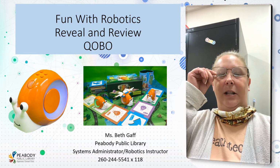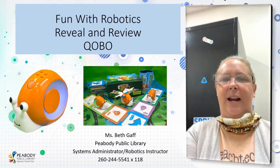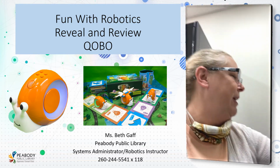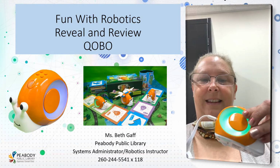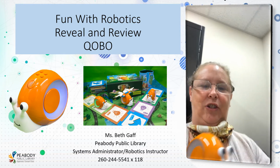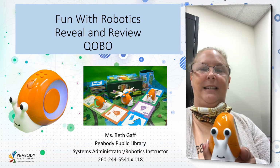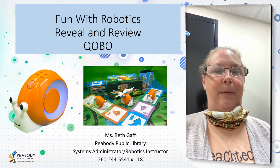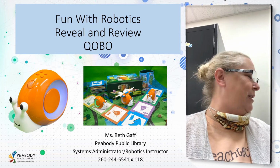Today we're going to be taking a look at Qobo. Qobo's a really awesome looking little snail, and I'm going to get him unplugged here. He talks too, it's pretty cool. So I'm going to get him unplugged. Hello, Qobo is coming. All right, so this is Qobo, and he looks just like a little snail. And he comes with some pretty awesome puzzle pieces and a program book and a map. So I'm really excited for us to be able to do this reveal and review today.